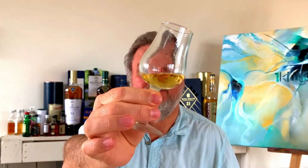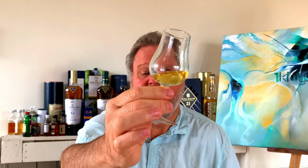We are looking at the Deanston Virgin Oak. Nice color. It is matured in ex-bourbon casks, finished in virgin American oak casks, uncolored, non-chill filtered, and costs around 28 to 29 euros a bottle. So not expensive, not going to break the bank. So on the nose, cheers.